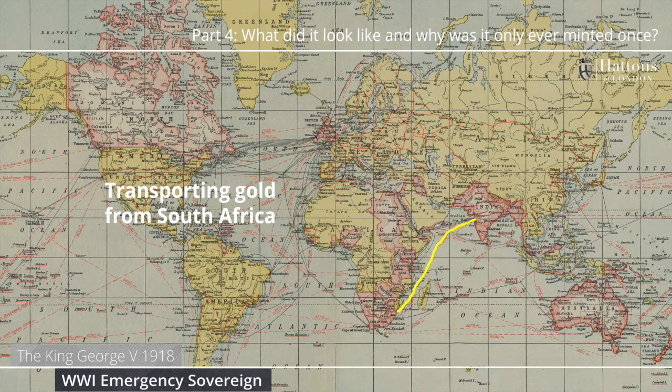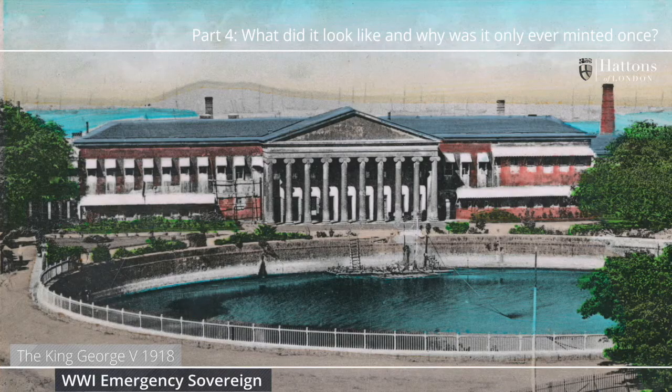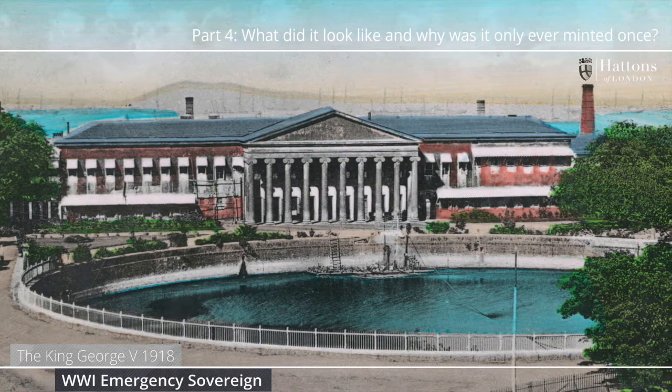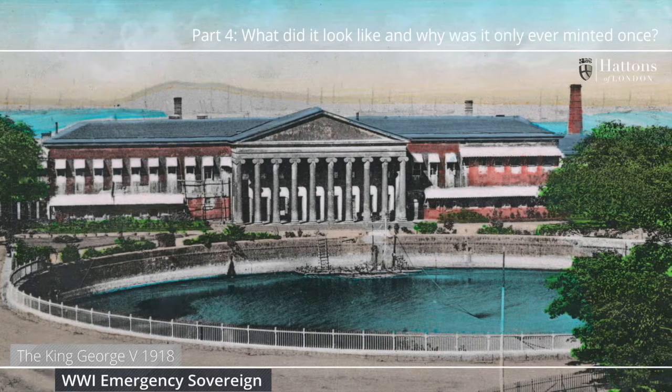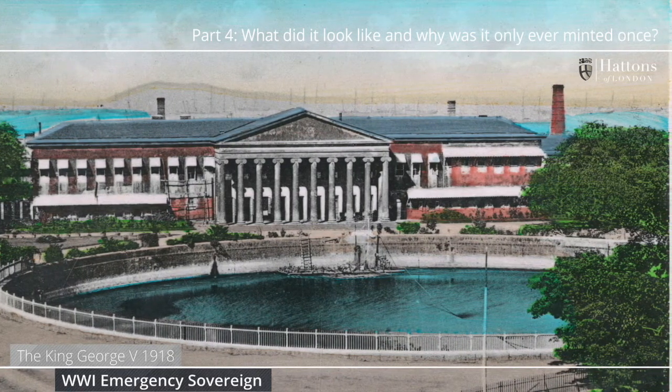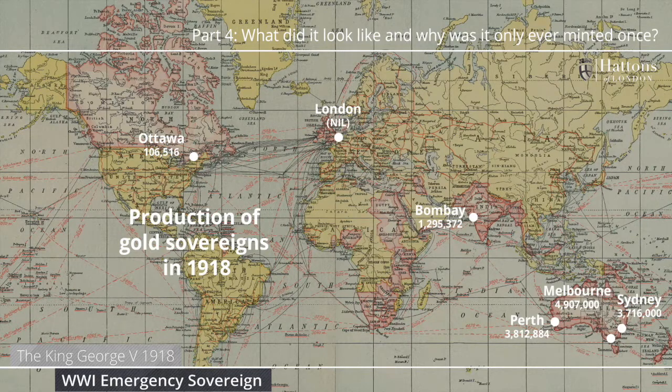A compromise was found, and the Royal Mint established a branch that produced British sovereigns on Indian soil. These coins were only ever produced once, in 1918, and just under 1.3 million of them were produced. To give you an idea how small that number is, in the same year, all three branches of the Royal Mint in Australia each produced over 3.5 million coins.